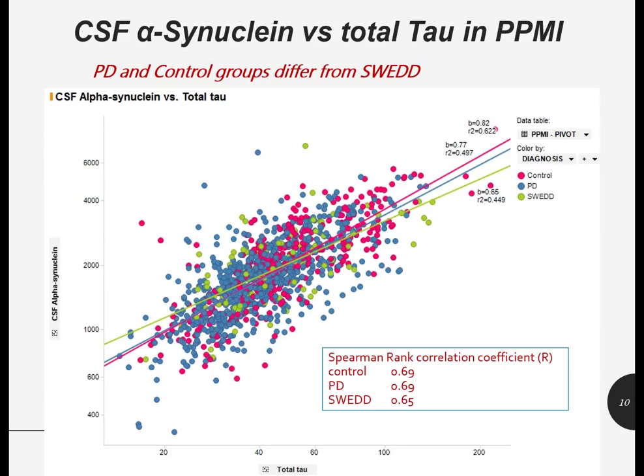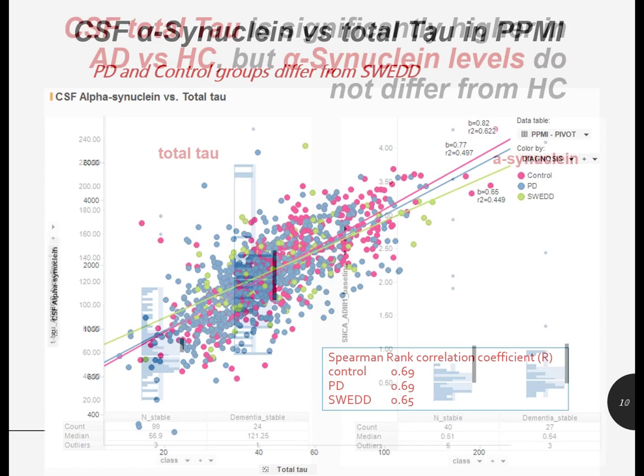A quick comparison, taking a look at Parkinson's disease and comparing CSF alpha-synuclein versus total tau. We could see, in this graph done in Spotfire, the slight difference between controls, Parkinson's disease, and a population called SWEDD, which are scans without evidence of dopamine deficiency. So there is a population of Parkinson's disease patients, in quotes, because there's a philosophical argument: if you don't have dopamine depletion in the brain, do you really have Parkinson's disease? These patients present with the same motor problems as Parkinson's disease patients, but it doesn't seem like they have a deficiency of dopamine in the brain.